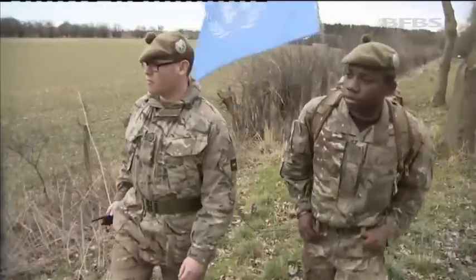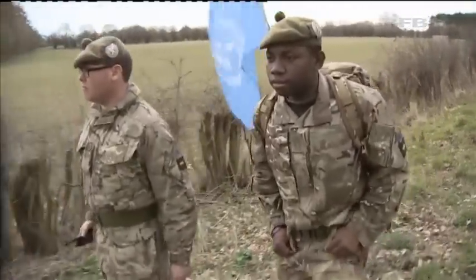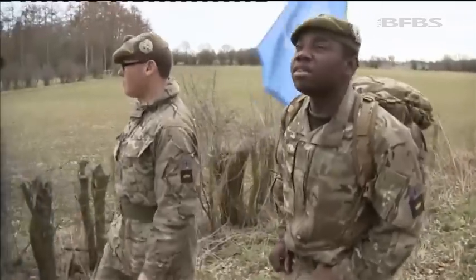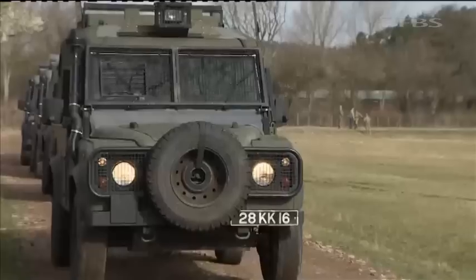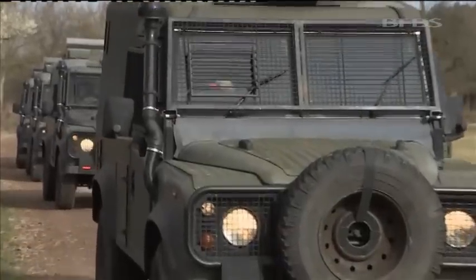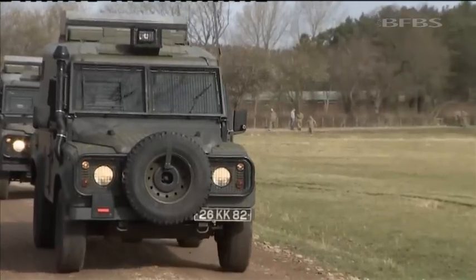It won't all be batons and riots though. Most of the work will be routine patrolling. Reserves have deployed on Op Tosca before, but this is the first time they'll do so under the Army 2020 model, where regular units are paired up with reserve units. They then train and deploy together.